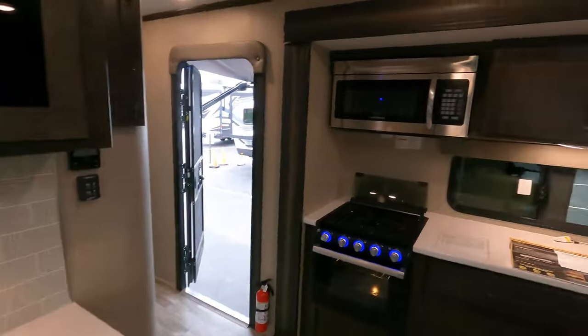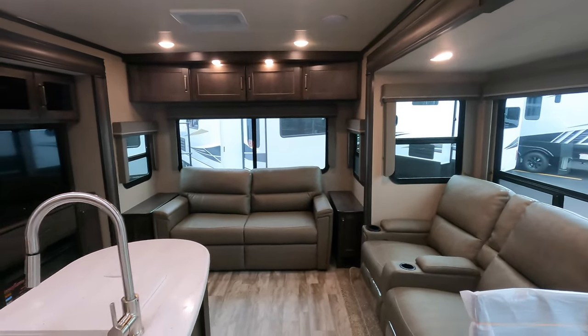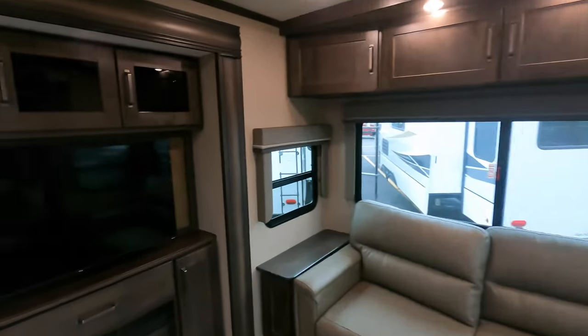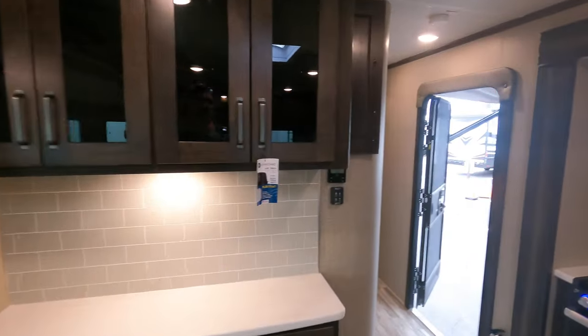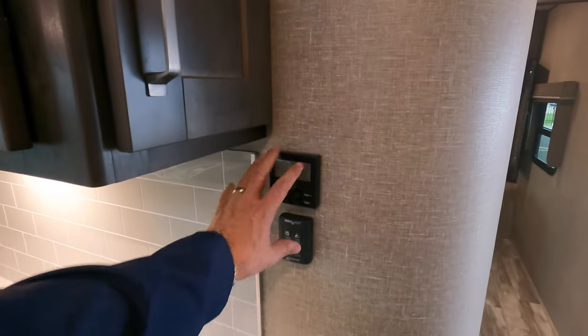This floor plan is just amazing. There's so much floor space, so much room for entertaining. You can have 8 people in here comfortably kicking back, having fun. Still fully uses the kitchen. Ducted heat, AC, all LED lighting. Thermostat control, max air vent control right there.